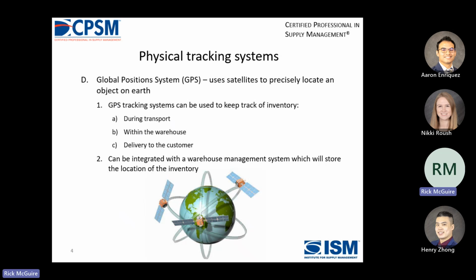The Global Positioning System, otherwise known as GPS, uses satellites to precisely locate an object on Earth. And the system that we used before GPS was called the MAP, or the paper map. The GPS tracking systems can be used to keep track of inventory. We use it during transport and within the warehouse, sometimes not really, and delivered to the customer. FedEx uses a lot of this technology, and UPS can be integrated with a warehouse management system, which will store the location of the inventory. FedEx and UPS may use that in their warehouses. I don't know.